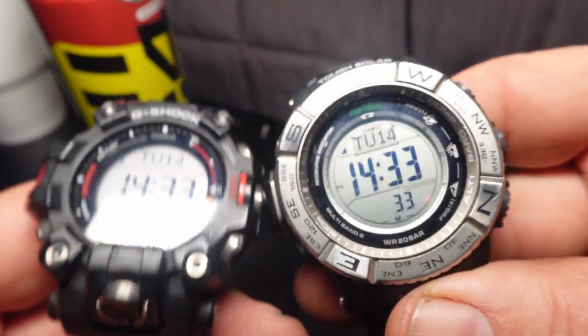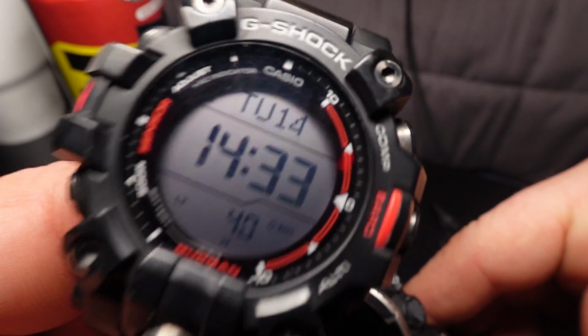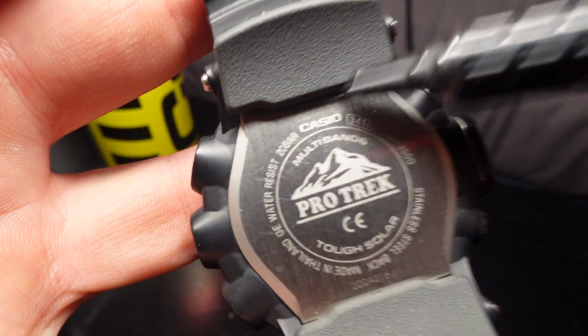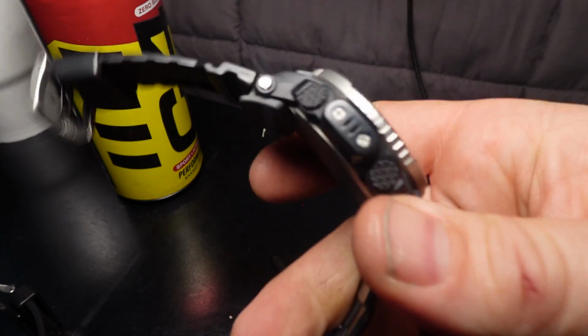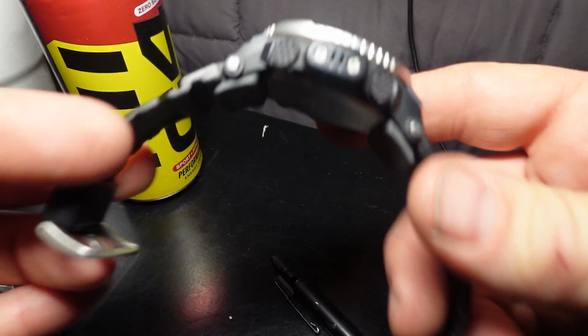One of the ways Casio differentiates between ProTrek and G-Shock is that they don't make the ProTrek as durable as a G-Shock. Most ProTreks only have 100 meters of water resistance, but all G-Shocks have 200 meters. This Casio ProTrek PRW-3500 is an anomaly because it does have 200 meters of water resistance. Let me use my pointer pen, the Zebra X701, and point right here where it says 20 bar. That's 200 meters of water resistance. This is a pretty durable watch, feels very sturdy to me, and it has a screw-in band.